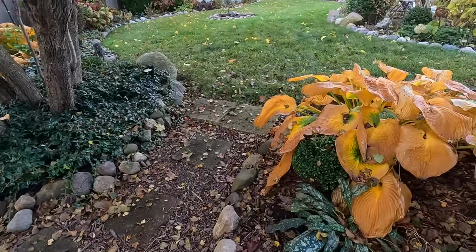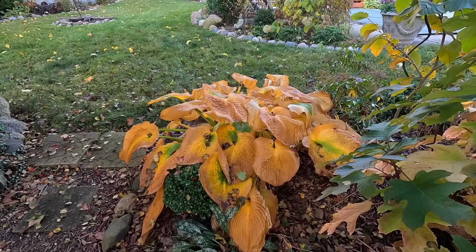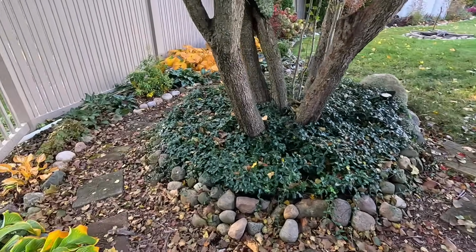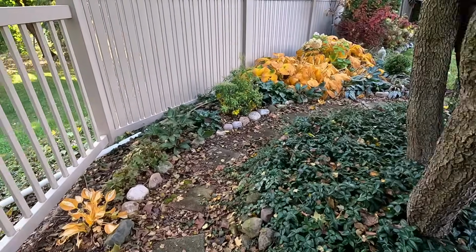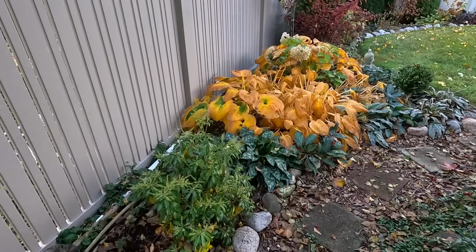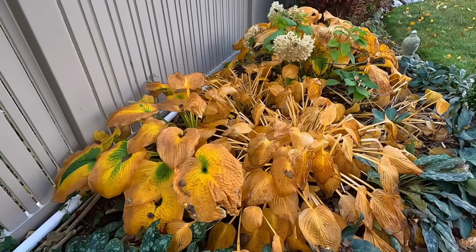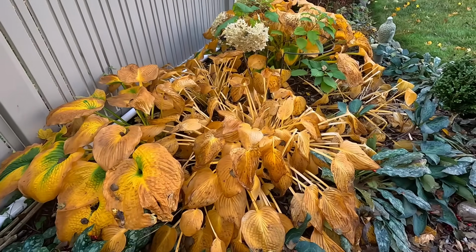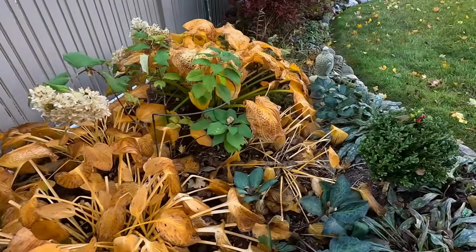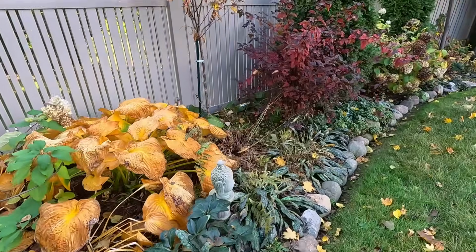Here's a really glowing hosta right here. I find that the ones that have tones of blue in them really take on some beautiful fall color, at least in my garden. Again, you have to leave them standing for a while longer than you might otherwise. Some people like to cut them back early, which is totally fine if that's what you do. Just showing you what they look like if you leave them standing for a while.